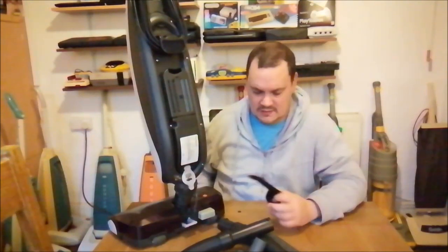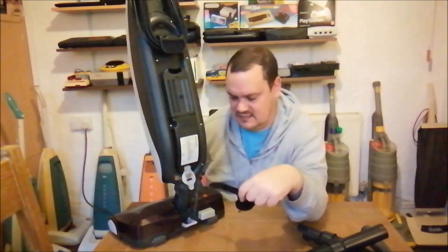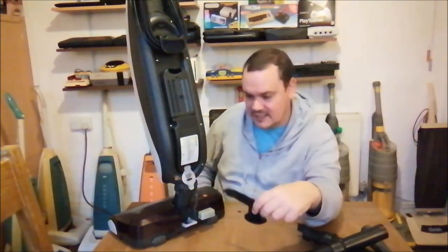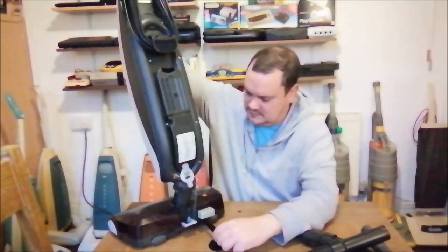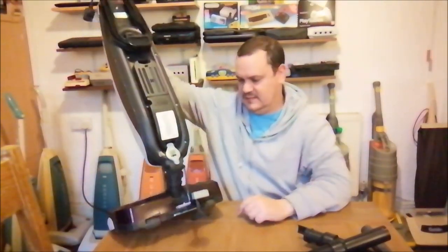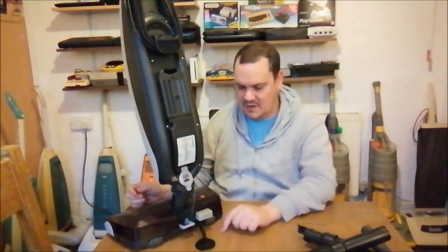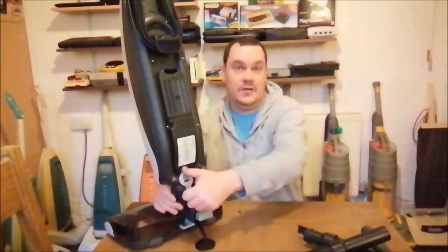What you're meant to do, it's funny. It makes me laugh, because it's so ridiculous. You're meant to take this piece of plastic and insert it into the power head. You put it here, so it goes under the height control pedal. I'm just going to tilt it forward. It goes in here and then it locks in place. So then you have this ridiculous situation where you have an extra bit of plastic sticking out the back of your vacuum cleaner, and then you put the hose in.